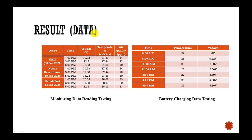Okay, so there are the data results that we achieved for this project. To find the different data for temperature and air quality, we are monitoring at 3 different places. They are KKIP, at Nexus Karambunai, and also at Sabah Port. KKIP 6 February, Nexus 10 February, Sabah Port 13 February, they are increasing voltage from the taken time 1 p.m. until 5 p.m. There are also the increasing value of temperature, but the decreased value of air quality.